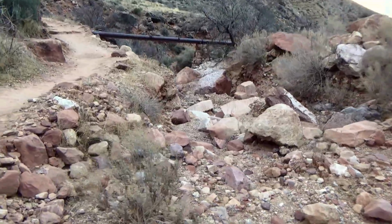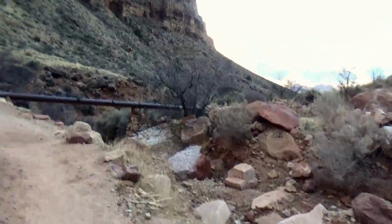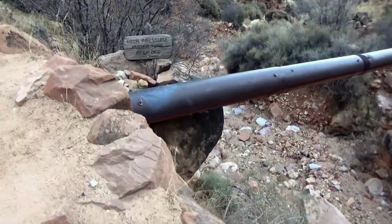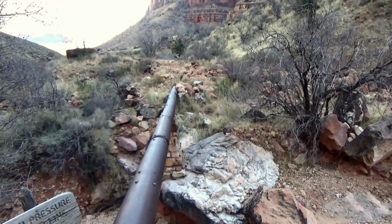So it's interesting. You're at the bottom of the Grand Canyon, and you see these big pipes like this. But most of the campsites that we've been in have had plumbing of some kind, so we actually didn't need to get any water out of creeks or water sources other than this piping that actually goes all the way down to Phantom Ranch. That's what we had used for the whole trip here.